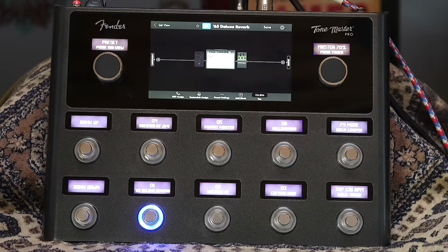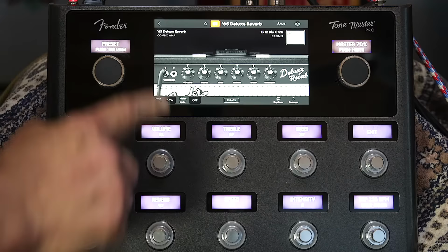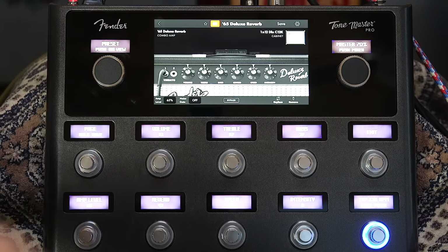So what does it for me is the ease of use. These really function like an amp. So I came in on the 65 Deluxe, which is kind of a comfort place for me. What I love about it, unlike other modelers where they feel like a computer, this just feels like an amp. Say I want a little bit more treble. Right there, can spin it in real time.